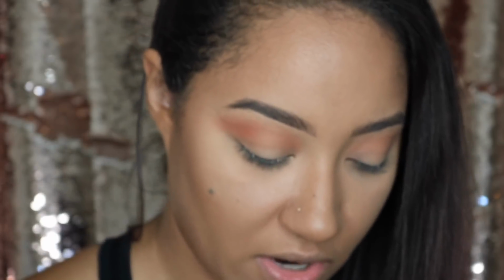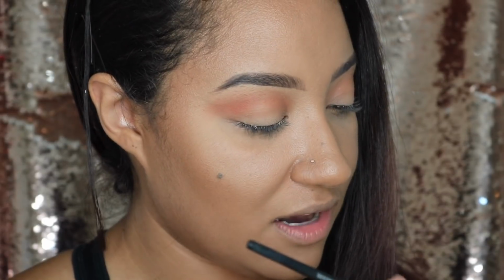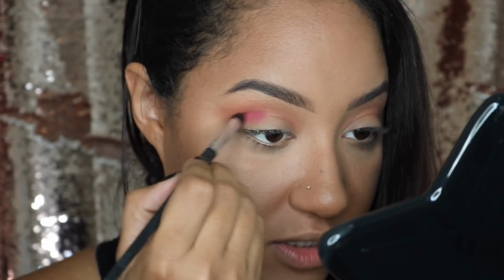So I'm going to take a little bit more of a bulleted brush like so. I'm actually going to pop into the color Gumdrop right here, which is this really pretty burgundy color. I'm going to take that on a brush and we're going to tuck that into the crease as well, using a bulleted brush, that way the line is a little bit more precise and not as smoked out. So we're just going to punch it in here.